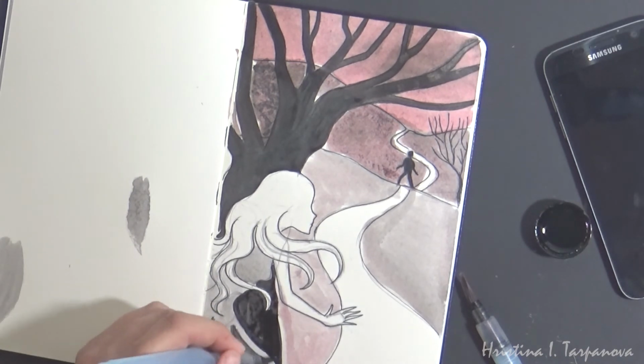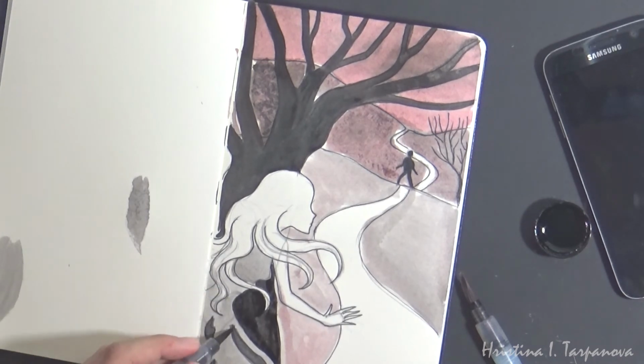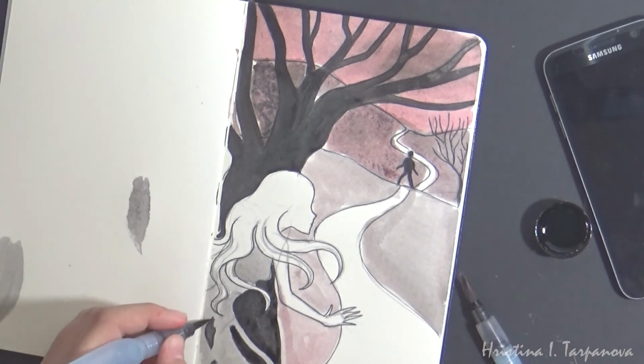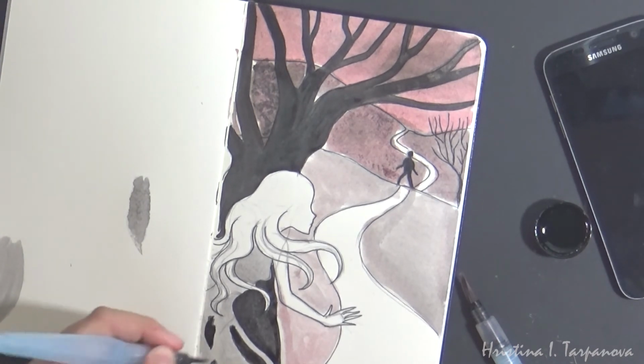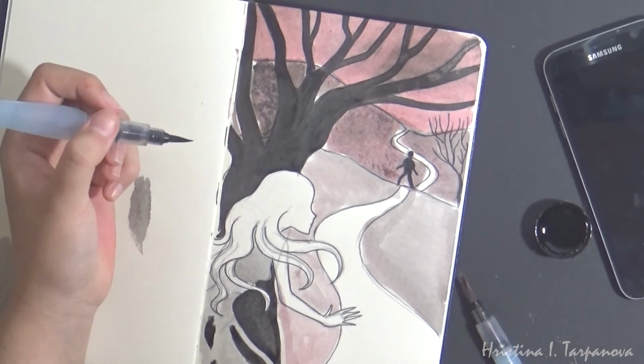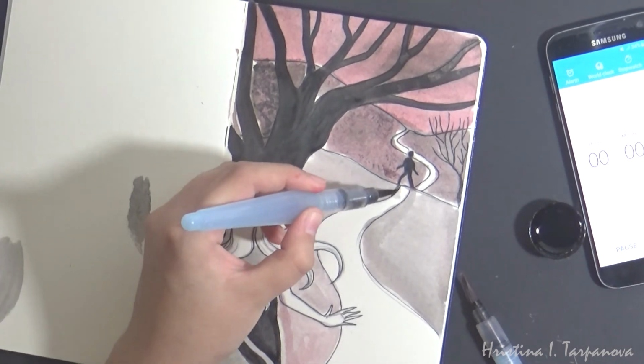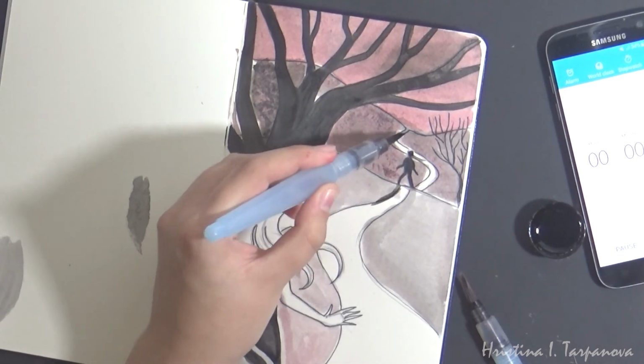I really love drawing trees, especially when it's just a silhouette. It's probably my favorite thing to do. So that was a lot of fun, and I like the fact that I didn't go for an inside-the-woods kind of theme. So I feel like that was nice.